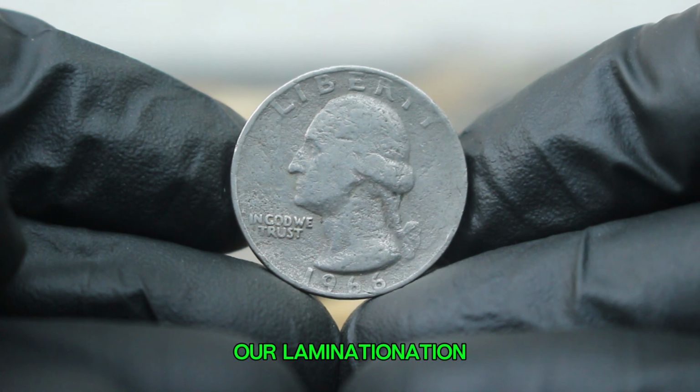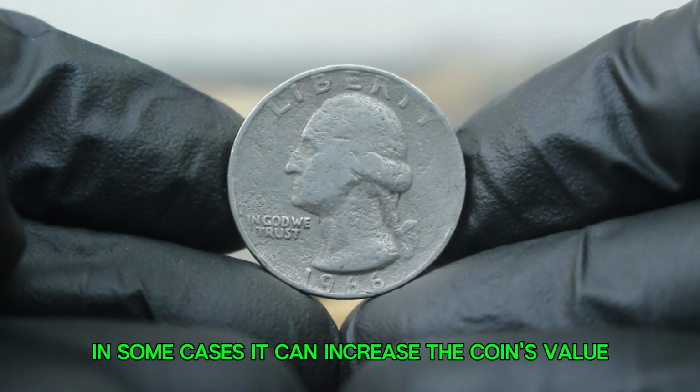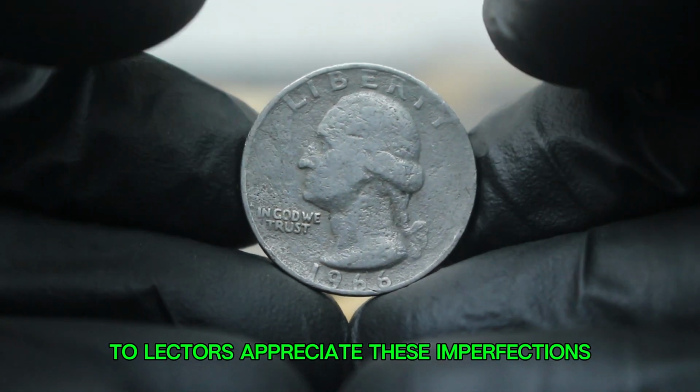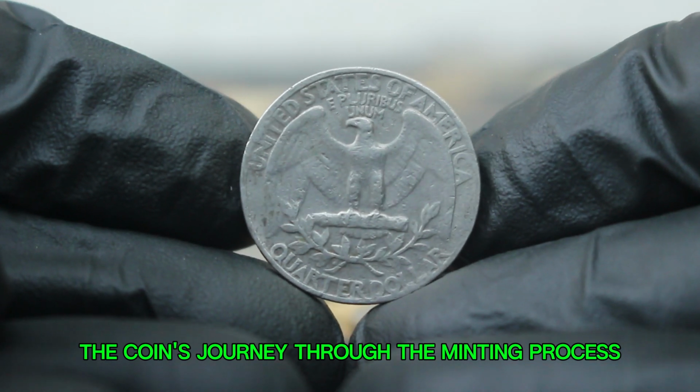Lamination damage might sound like a negative aspect. In some cases, it can increase the coin's value due to its rarity and uniqueness. Collectors appreciate these imperfections, which tell a story about the coin's journey through the minting process.